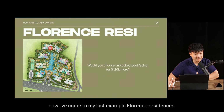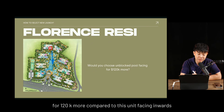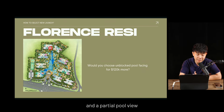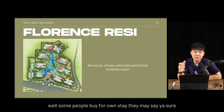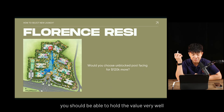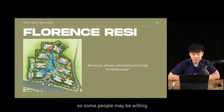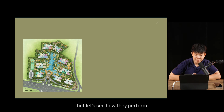This is interesting. Would you choose an unblocked pool facing this way for 120k more compared to this unit facing inwards and a partial pool view? Well, some people buy for own stay, they may say, yeah, sure. I mean, this stack 30 over here is like the nicest. It should be able to hold the value very well, things like that, because it's unblocked and Florence itself is quite cluttered. So some people may be willing, but let's see how they perform.